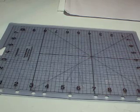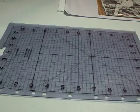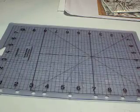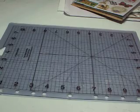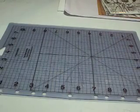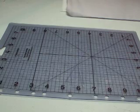We also got, let's see, these canvas sheets. Really pretty. And then I got that one as well. We got this really neat ephemera pack. And then we also got some graphite pencils and some brushes. So that's what we got in that class.